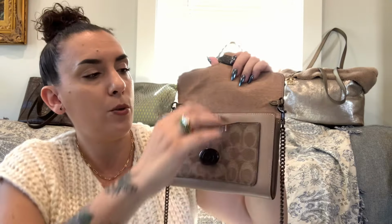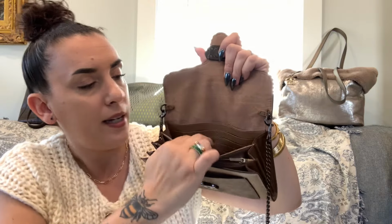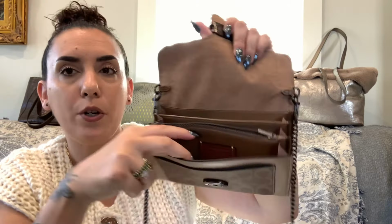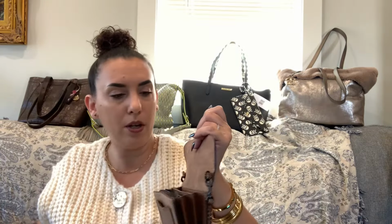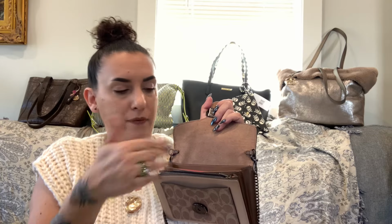Open it like so. You have a front pocket, and then you have the micro suede, and it opens up like a little accordion. So in the back, you have a slot. In here, you have card slots. In here is a slot. In here is a zippered slot. And in here is where your Creed is. Okay? So it does fit a phone. I used to carry my phone in here, no problem. With my wallet, I just have a card holder wallet, so it fits nice.